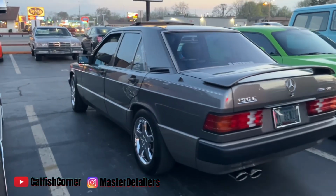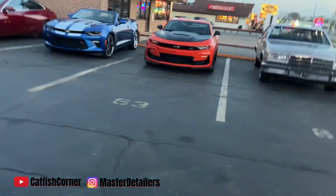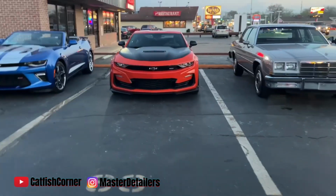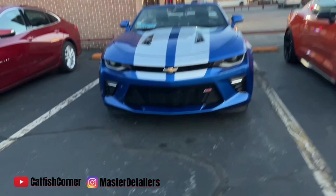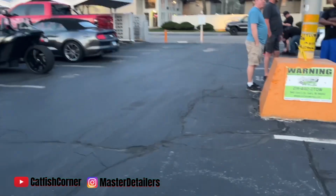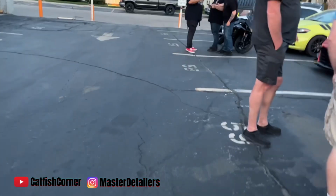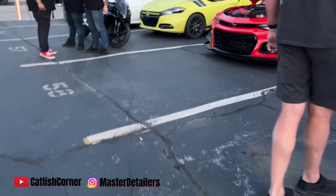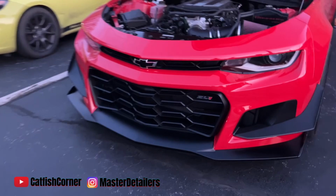Y'all see old girl sitting right there? Yes, sir. She's sitting there chilling. Look at this right here. Got one Camaro, a drop top Camaro. But I got a special one down here, guys. I ain't gonna even tell you what it is till we get down here. Yeah. I'm gonna let you see this. You may not be able to see one of these in the flesh. Y'all see this right here?